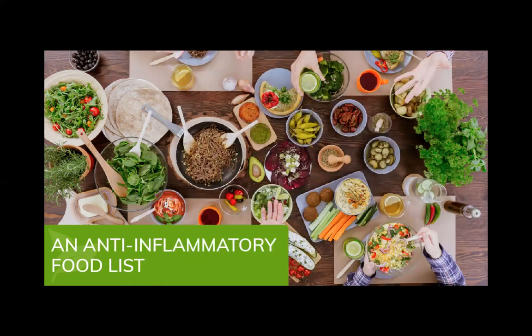So some good examples would be broccoli, arugula, spinach, lettuce, red lettuce, also Brussels sprouts. And you can also add in there cauliflower. You see a lot of cauliflower rice now, and cauliflower pizza crust, and those are good alternatives that you can add. Okay.